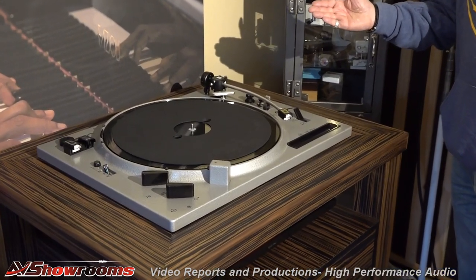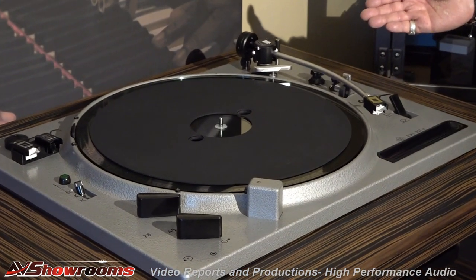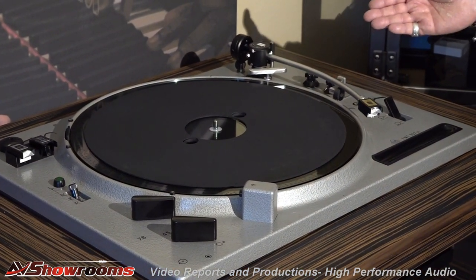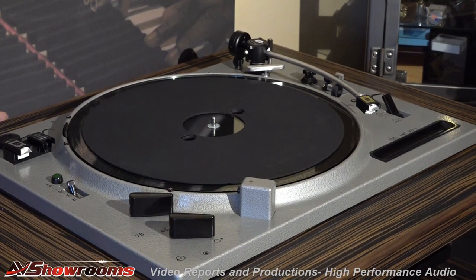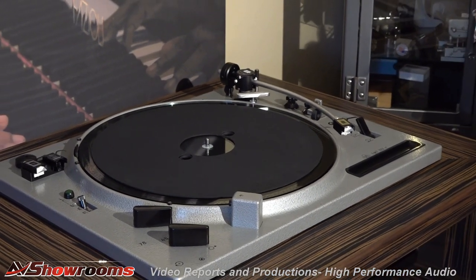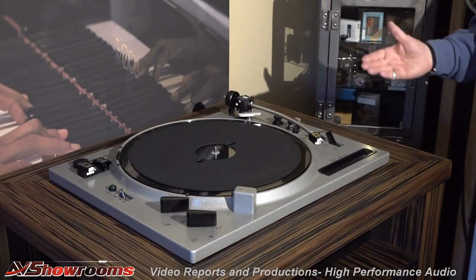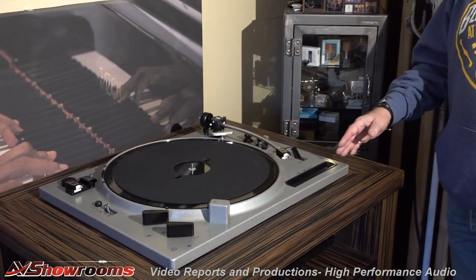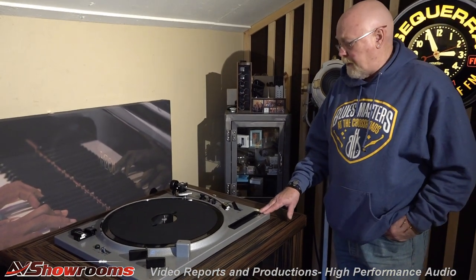And this tonearm is somewhat unique, as this was my very good friend Art Dudley's tonearm. Art passed away. I purchased all of his phono cartridges and some of his audio gear, and this was one of the pieces in it. And it just seemed right to combine it with this fantastic EMT 927 ST idler drive turntable.